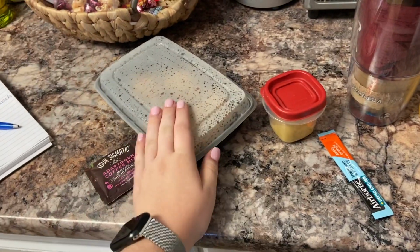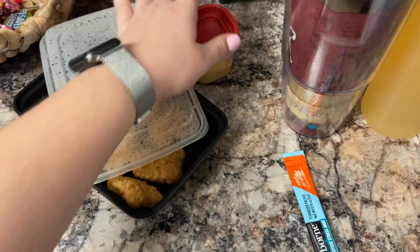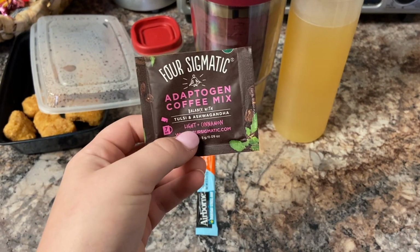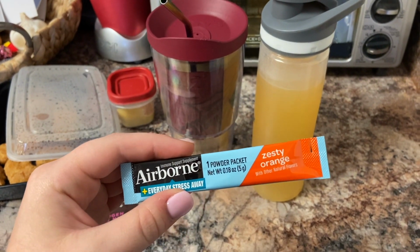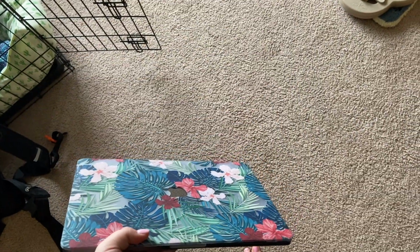So here's what I'm bringing to work. I have 6 chicken nuggets. They're by Purdue Simply Smart Organics. They're gluten-free chicken nuggets. And then I have some honey mustard to dip my chicken nuggets in. I made some Four Sigmatic coffee, and this one is light and cinnamon. And it's actually really good. That was my first time trying it. And I also made some Airborne Everyday Stress Away Zesty Orange water. I'm also going to bring my laptop just in case all the computers at work are taken.